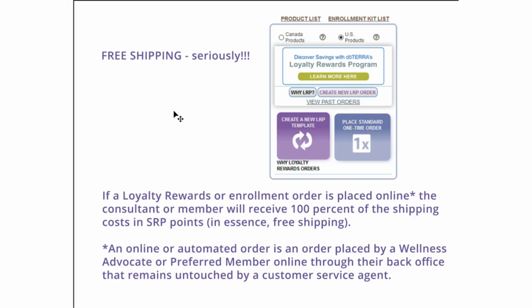But just to reiterate, you can buy on the US side, you can buy on the Canadian side. If a loyalty rewards or enrollment order is placed online, the consultant or member will receive 100% of the shipping costs in points. In essence, free shipping. What they consider an online or automated order is an order placed by us through our own back office, and no doTERRA customer service agent is a part of that. You can do it with a customer service agent and for the most part get 50%, but it's not rocket science, and why not get 100% of it, right?